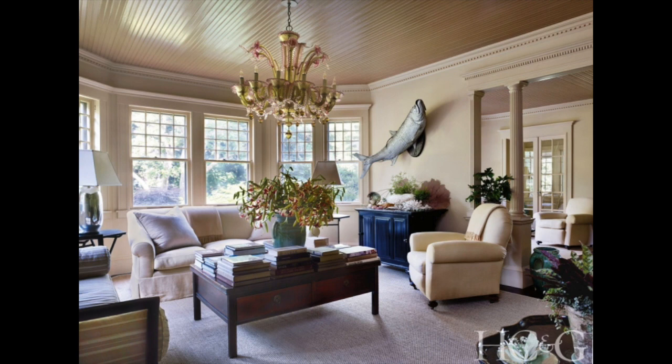Anyway, here's one from Martha Stewart. If I had her money, I would be buying art like crazy. She's not much for paintings, but she will put a taxidermed fish on the wall. And that's a statement. I'll give her that.